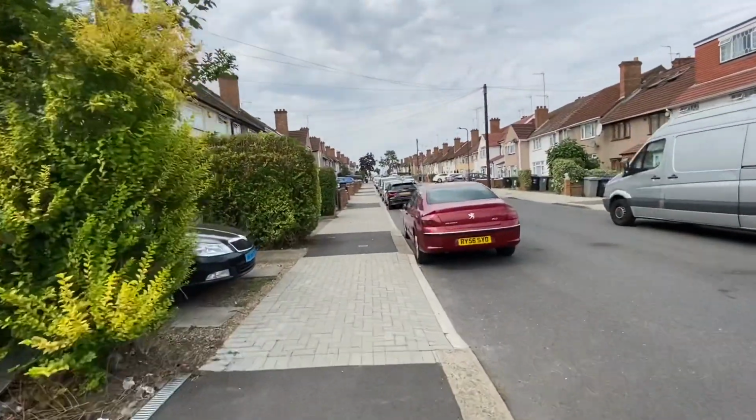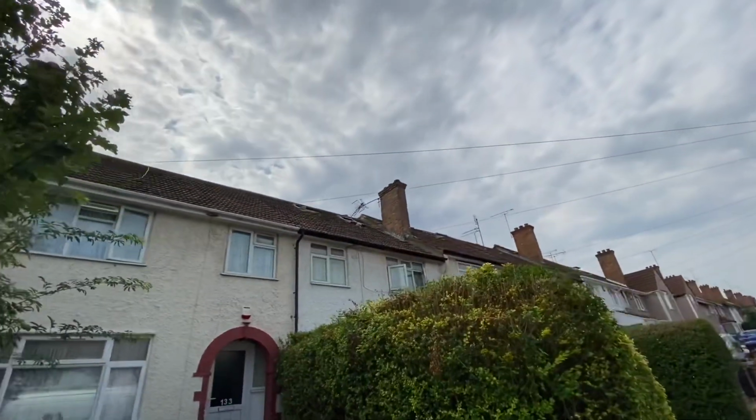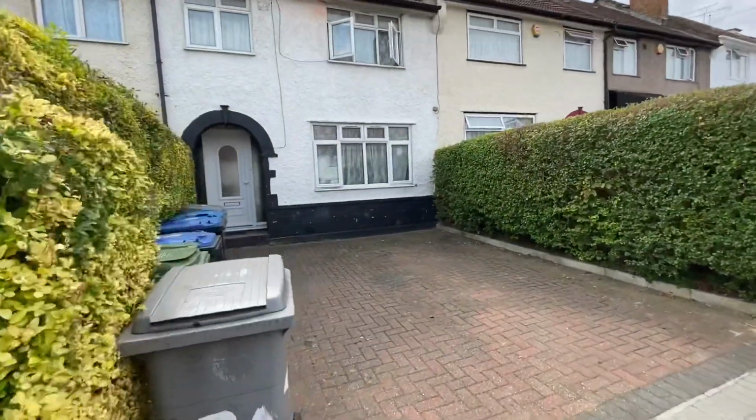Okay, so at my first stop, going to have a look at this roof. Apparently there's a leak somewhere, so I'm going to go around the back and have a look at this one. So I'm up on the roof. Great view of London from here.